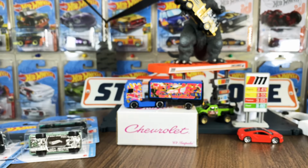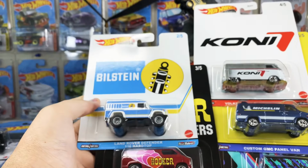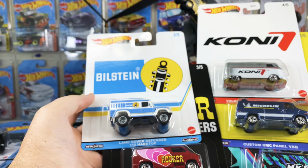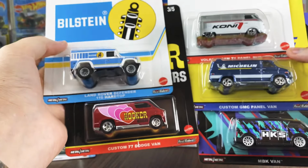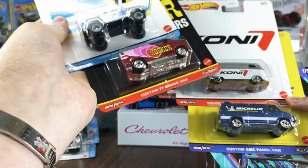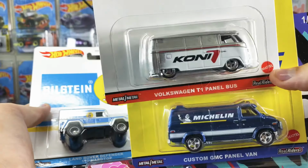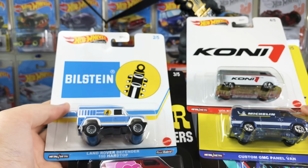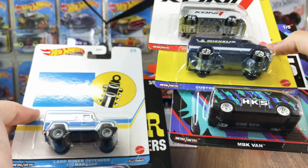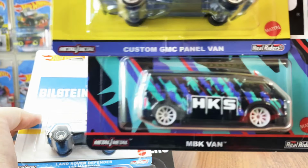I don't recall what this set's called, to be honest with you. It's like an auto parts set. Again, I've kind of lost track of some of the names of these. I've had them in my possession for maybe a week or two. So of course, my favorite is going to be the Volvo T1 bus right there, little Coney right there. That's sweet. But all of them are little, you got Hooker Header, Dodge van, the HKS van right there. That one's sweet as all get out. Look at that. That's awesome. I love that.